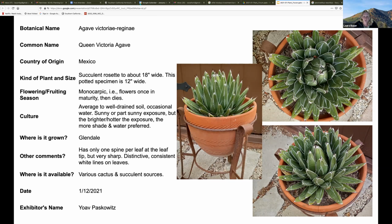The neat thing about this is that those beautiful white lines are very distinctive. That's when the leaves are forming. It's like an imprint as the leaves form off of the center of the heart of the plant, and it keeps that white striping through its lifetime. It's really a beautiful little agave. It also does not tend to pup a lot, and it's a very slow grower, so it's really great for a pot. In about 25 years, it will bloom, and then you'll have no more agave. So if you have this, take good care of it, and hopefully you will get a beautiful bloom at some point.